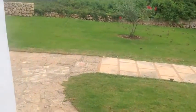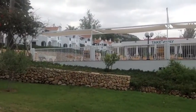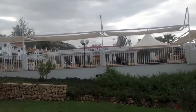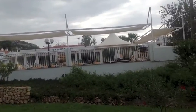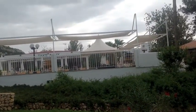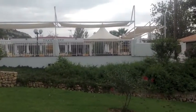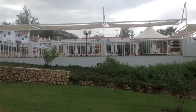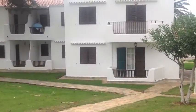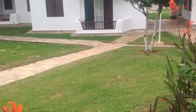Outside of the apartment, we're not too far from the pool area, which is just over there. It's quite a nice pool. You notice there's not many people there at the moment, even though it's 11 a.m. and quite warm. That may be because the sunbed hire is €4 per day. Another little extra you need to consider. We've also found that the food is quite expensive at the supermarkets here.